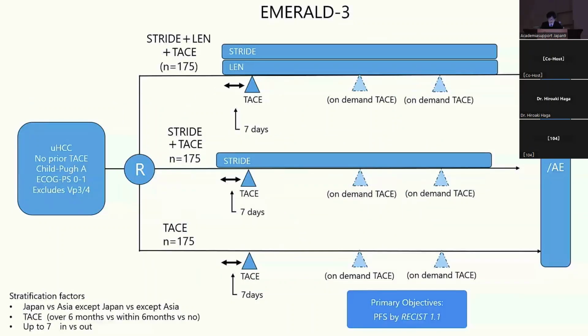The EMERALD-3 trial is a placebo-controlled phase 3 study. Patients are assigned to durvalumab plus lenvatinib plus TACE, or durvalumab plus TACE, or TACE alone. Primary endpoint is PFS by RECIST version 1.1. The result of this study will also be expected.